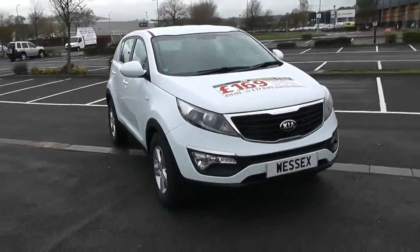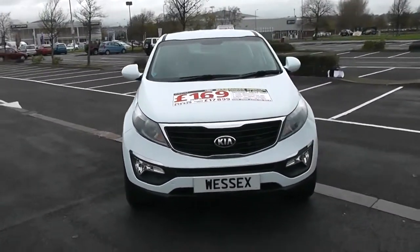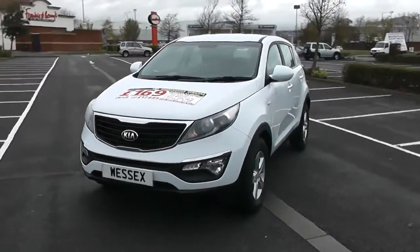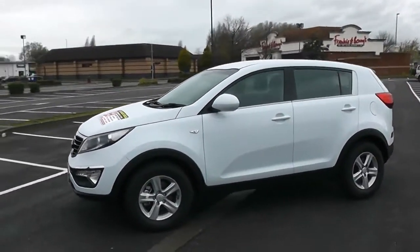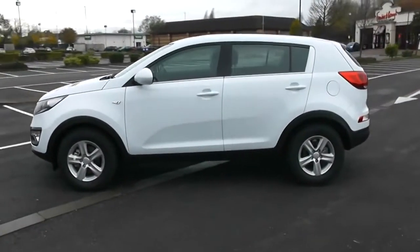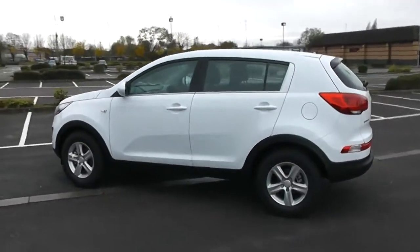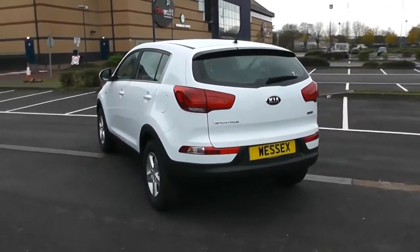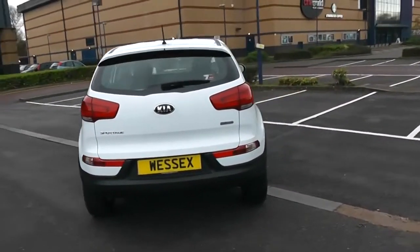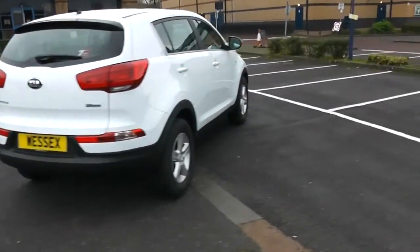Let's start with a 360 of the outside of the vehicle. Some nice swept headlights there. As we come round the corner, you'll be able to see the 16-inch alloy wheels. Body coloured door mirrors and door handles. Your fuel economy for this vehicle will be 54.3 miles to the gallon on a combined cycle. Heated rear windscreen in the back. And there you have it, a full 360 of the outside of the vehicle.